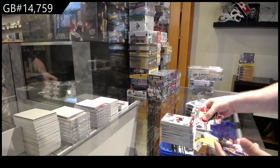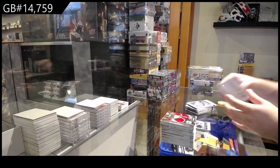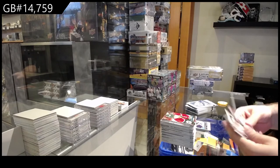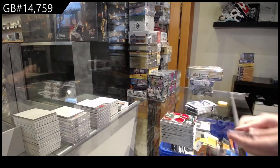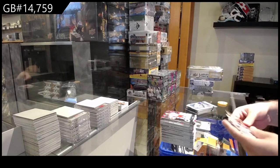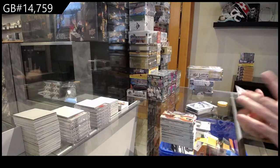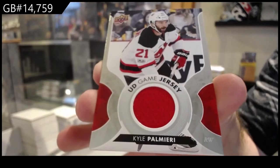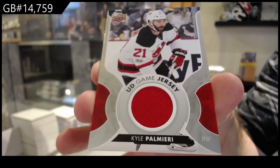C.J. Smith for the Buffalo Sabres, Young Guns. So considering that this Dynasty, you could easily get that. J.T. Miller for the Rangers Portraits. That's what makes me wonder why people are not flying to that one. We've got a game jersey of Palmieri for the New Jersey Devils. Kyle Palmieri.